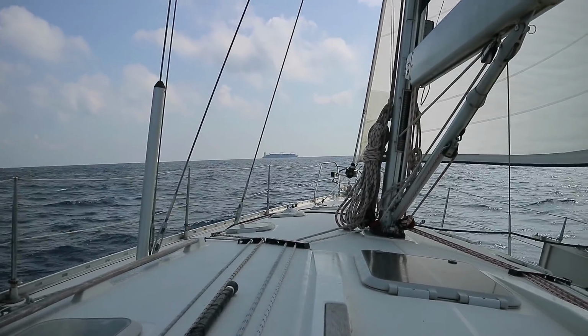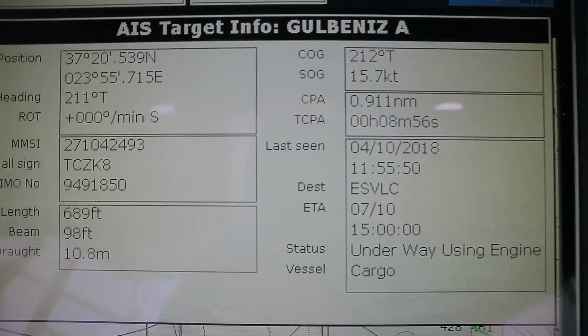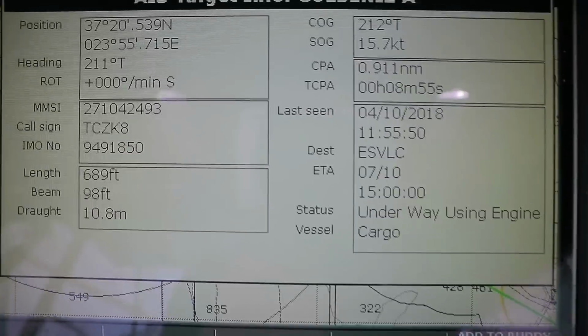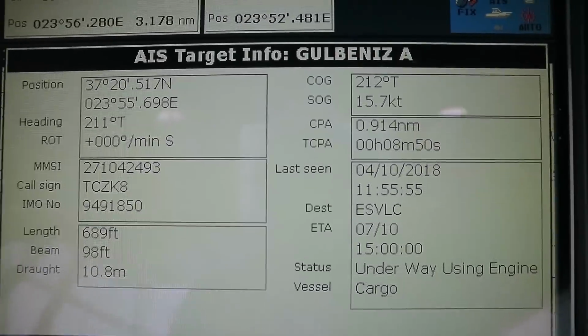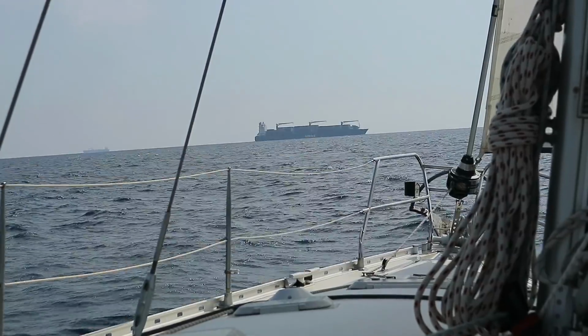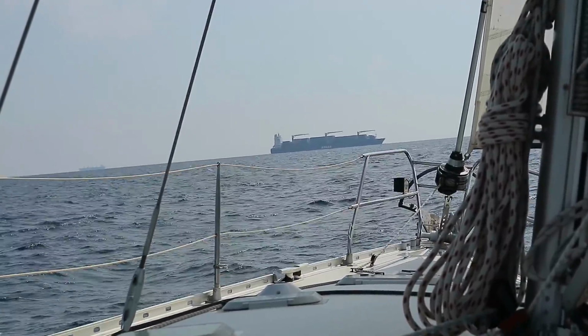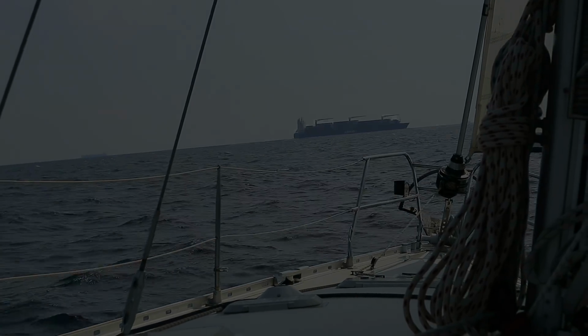I can also see from looking at the information on the right hand side of the screen in the middle there that he is heading to Valencia in Spain. You can see ES for Spain and VLC for Valencia. So it's based on the same thing as the 3-letter code that you have for the various airports around the world. And that's what he now looks like, passing just under 1 nautical mile in front of us.